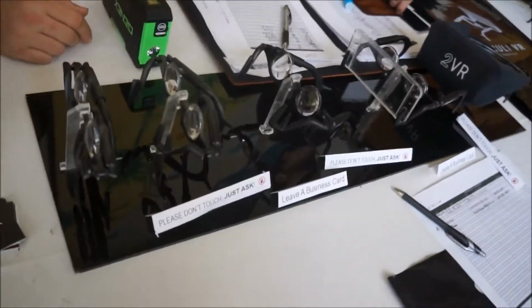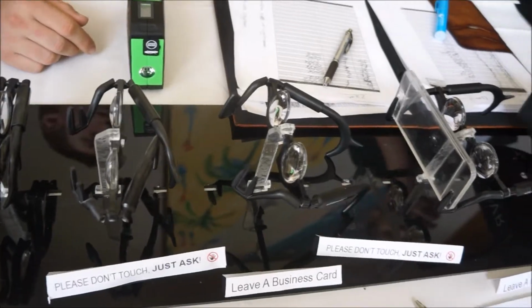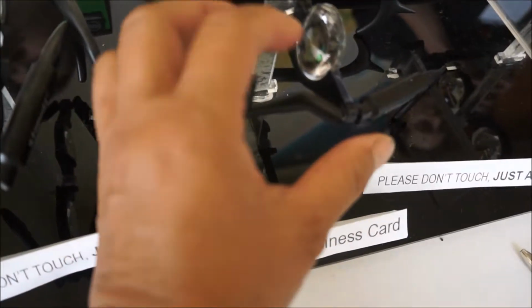So it's the Stimuli VR. And the headset is called the 2VR. Okay, gotcha. And so it folds up to make it more transportable.